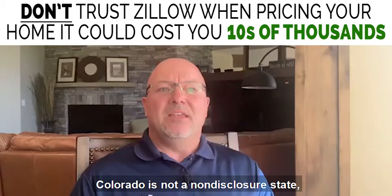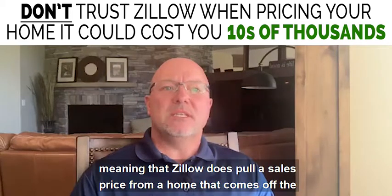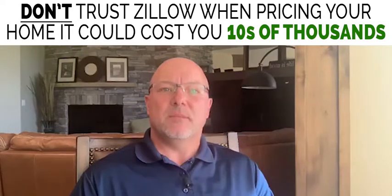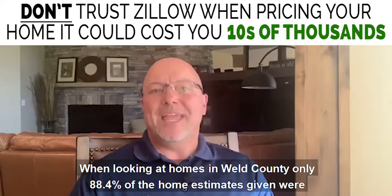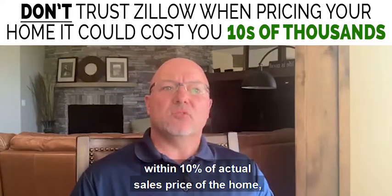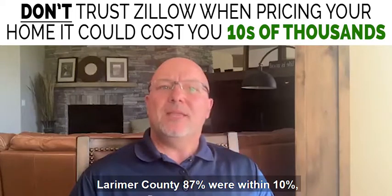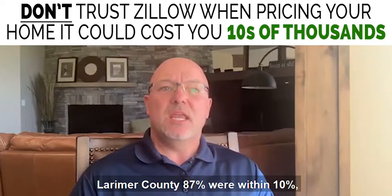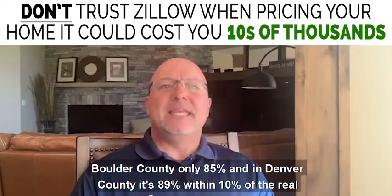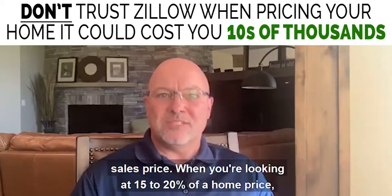Colorado is not a non-disclosure state, meaning that Zillow does pull the sales price from a home that comes off the market and uses that information to compare to their estimate. When looking at homes in Weld County, only 88.4% of the home estimates given were within 10% of actual sales price of the home. Larimer County, 87% were within 10%. Boulder County, only 85%. And in Denver County, 89% within 10% of the real sales price.